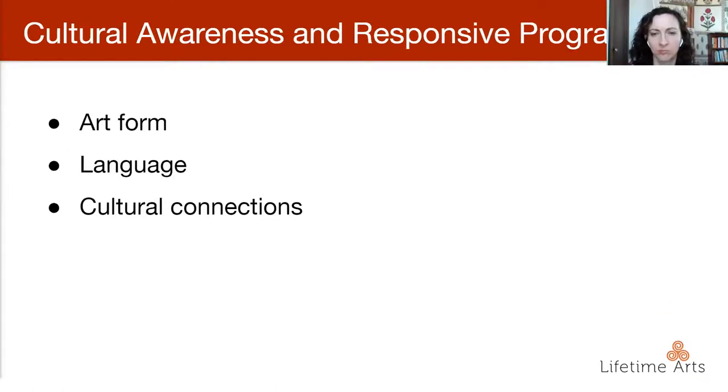All the approaches to the program planning must keep the community that you're trying to reach in mind, obviously. What are the art forms that might be culturally appealing to the community? And if you don't know, you can always ask. Teaching artists should speak the same language of the participants in the program. Obviously, if the majority of the community speaks Spanish, the teaching artists should also speak Spanish.